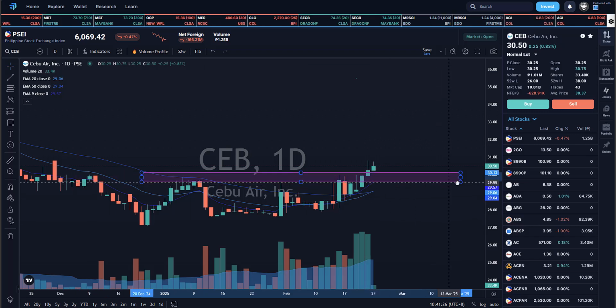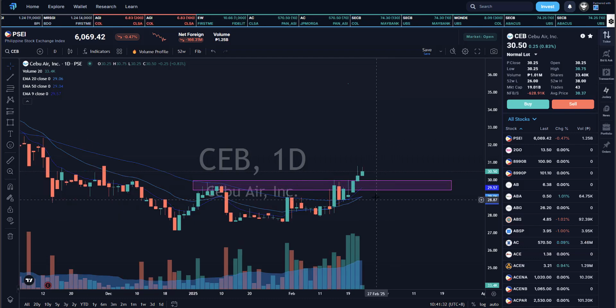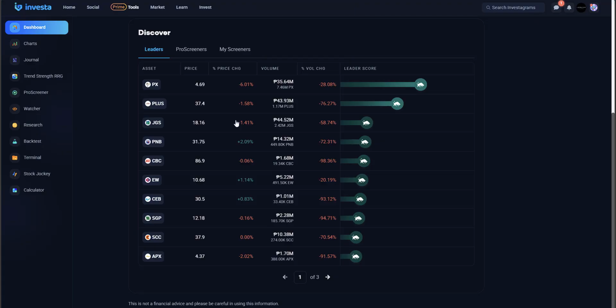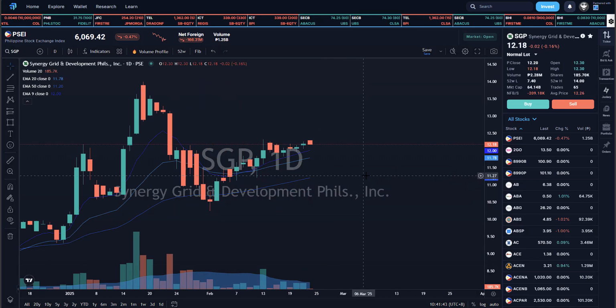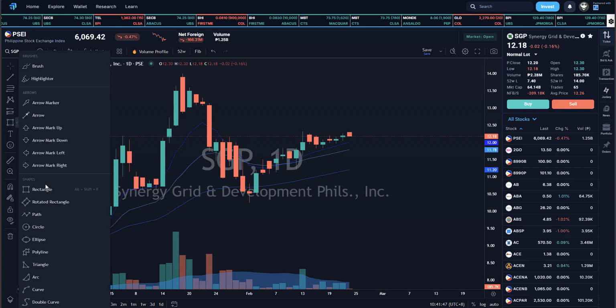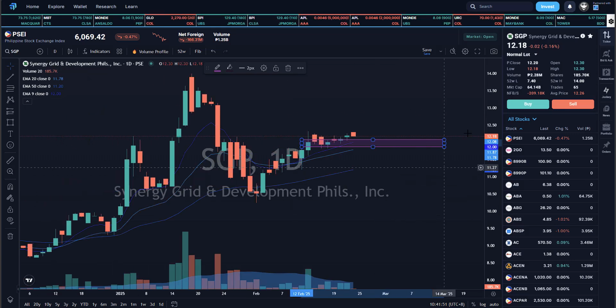So now you can wait for a retest of the breakout. If it goes back below to 30, then 29.50, then holds from there, that would be a good sign for a potential higher move later on. Okay, SGP, one of the most talked about stocks in social media. It's good that it's holding above 12, right?